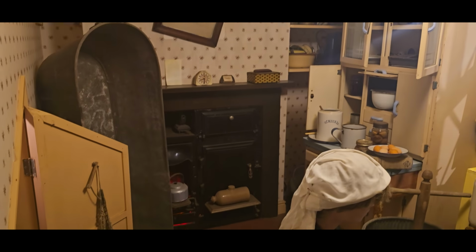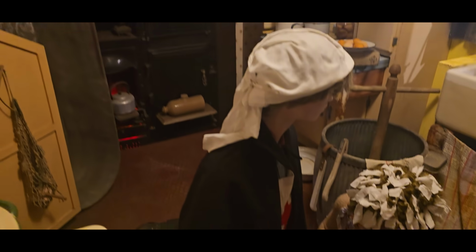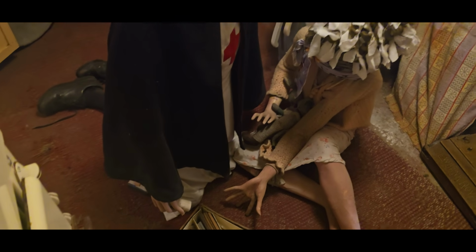Enemy aircraft are here. The Blitz may have caused unimaginable destruction, but it also united the nation in defiance. This section of Eden Camp is a powerful reminder of the courage and determination of those who endured this nightmare.